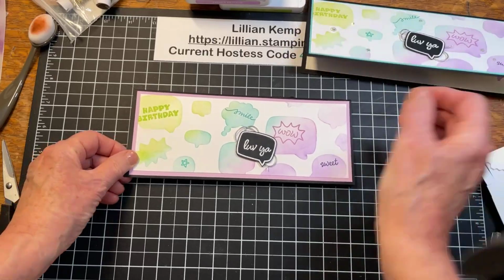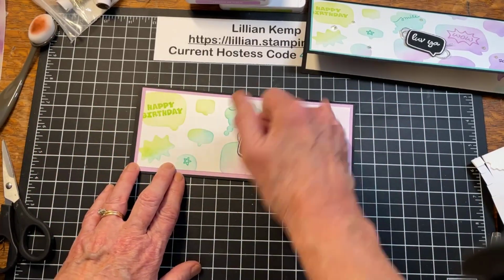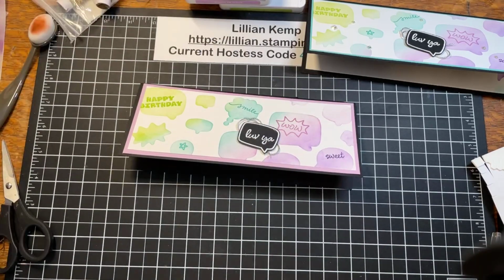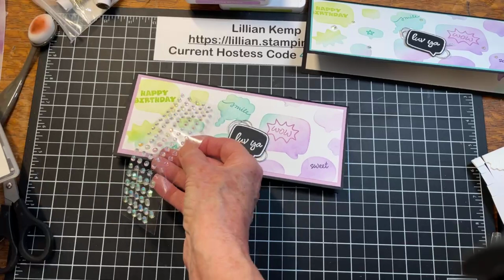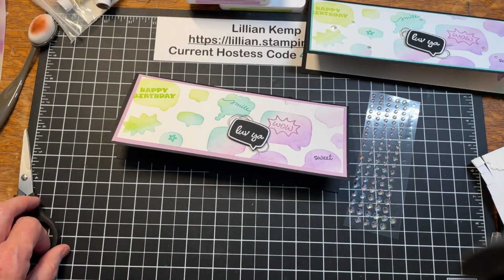All right, so this part. So now all we need to do is add embellishments. You could obviously stamp more here, but we're going to leave it at that and bring in our embellishments, not our stamp set. I thought the iridescent rhinestones, they just kind of pick up whatever they're beside, and so I thought they were perfect for this.